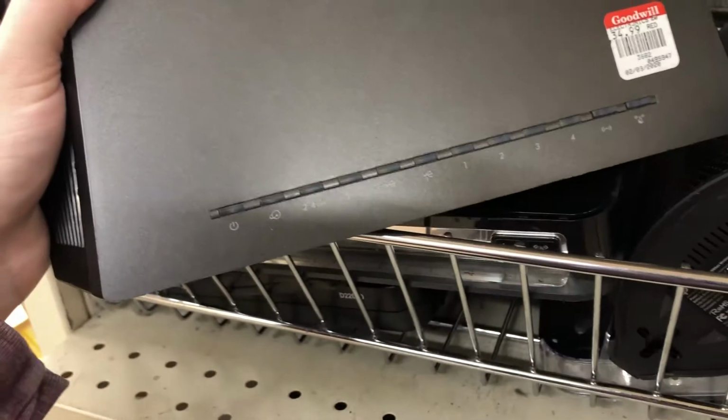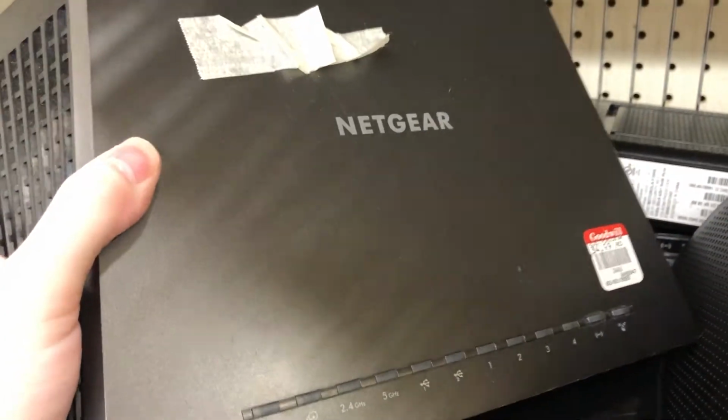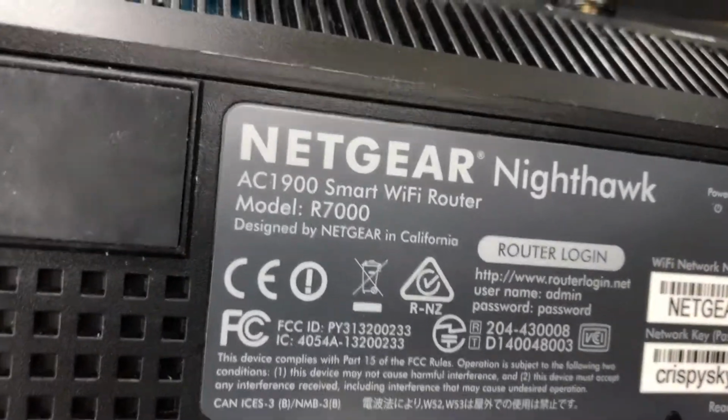There's this nice Netgear Nighthawk wireless AC router here today. They want $35 for this. I actually got one of these here for $15 a while back. But yeah, Nighthawk AC 1900. If I recall right, this thing's still like $130 everywhere else right now.